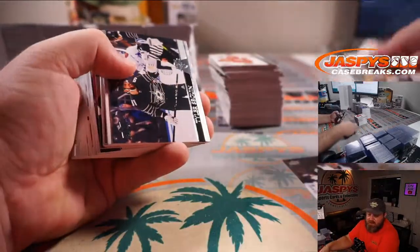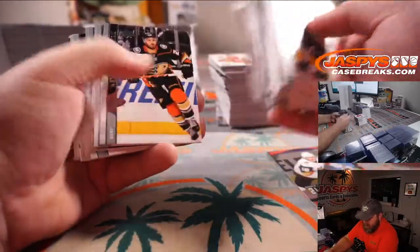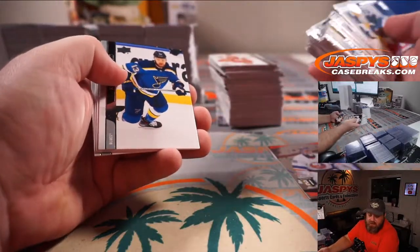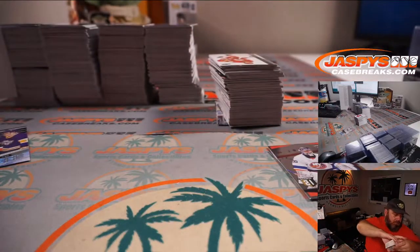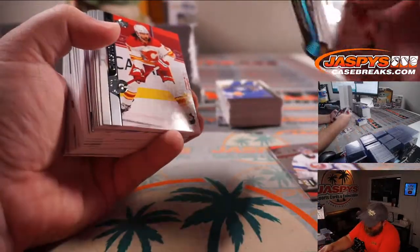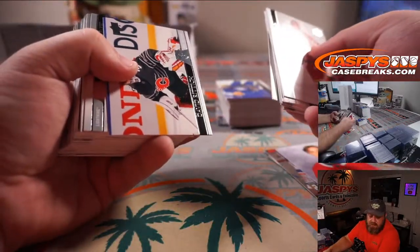Michael Bunting for the Coyotes and Jason Wehner. Peyton Krebs for the Knights, Sean O'Leary. Ilya Sorokin for the Islanders, that is William Rosenthal. Dylan Cousins, that's numbered out of 1,000 for the Sabres, and Patrick Fleming. Cameron Hillis for the Canadiens, Martin Klaus.